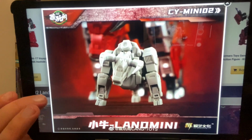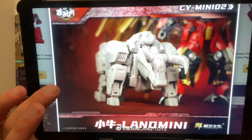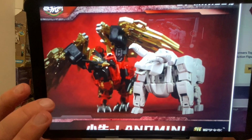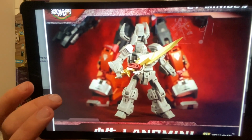And again, I was so completely surprised that Cang Toys did Legends scale. I always hold my hand up in complete honesty that third party is not really my forte. I was quite surprised to see this, but he looks brilliant. He looks so good. This is obviously just a little test piece. His weapon, funnily enough, though, is in colour.